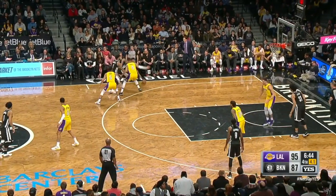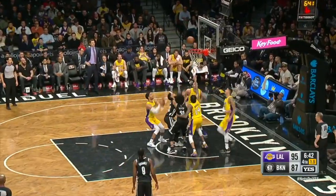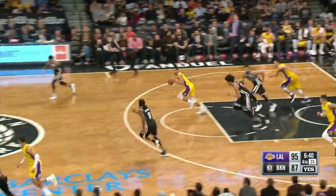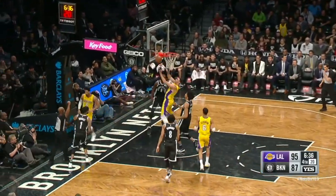Josh Hart got the start in this one, and it was great to see him play well, as he'd been struggling a bit. The Lakers won this game on the boards, out-rebounding Brooklyn by 18 and 13 on the offensive end. Josh Hart was one of the main reasons why.